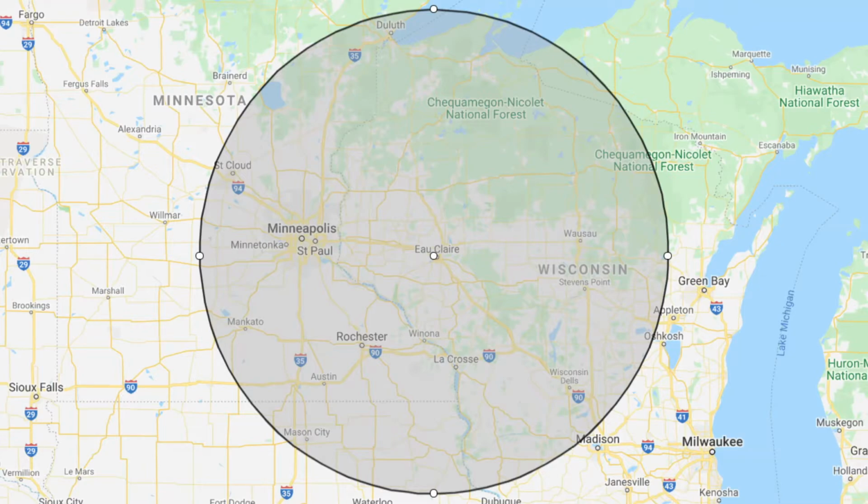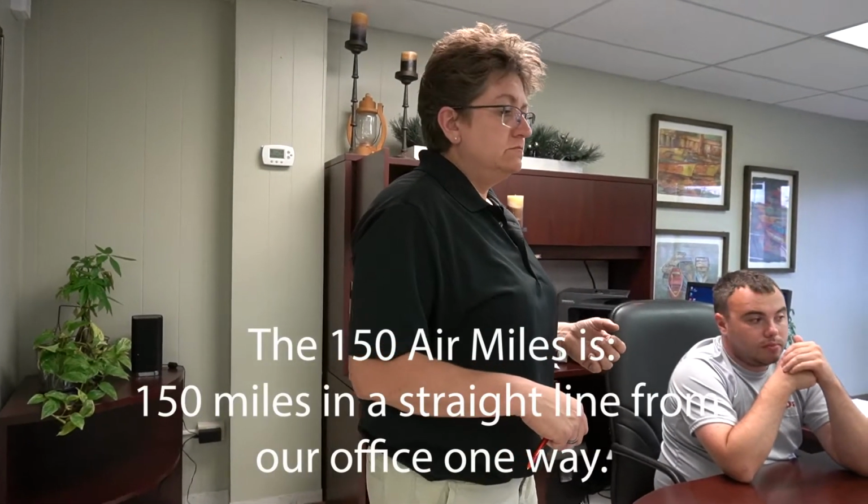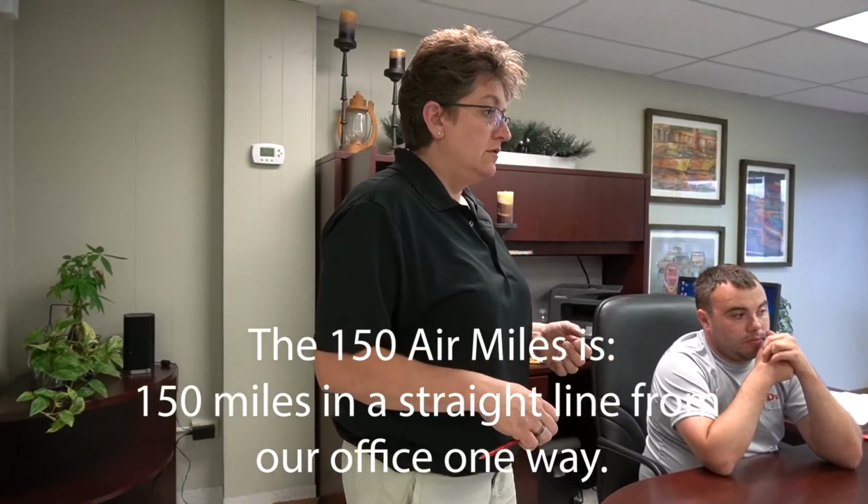Yep. And what Tyler should do is go on to the air mile radius map, or if you guys want to, put in this address and Google the 150 air mile radius, and it'll map out that whole circle for you. So like today we would have had to do that because we had 164 miles, one way. Yep. When you go beyond 150 air miles, one way.